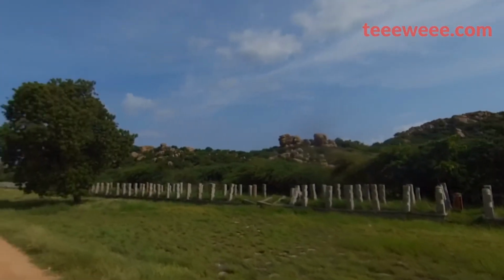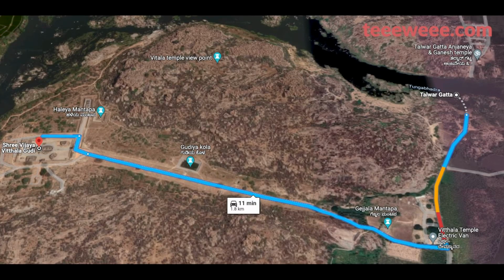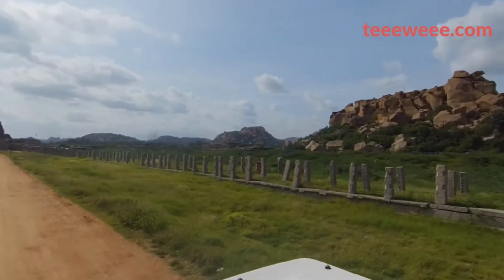One, cross the river at Talarigatta, which is a river crossing on the boat, which is on the Anagundi side, or reach through Kamlapur if you're coming by road from Anagundi.